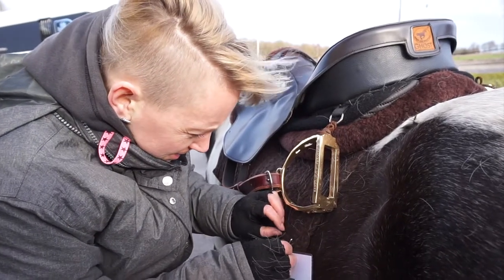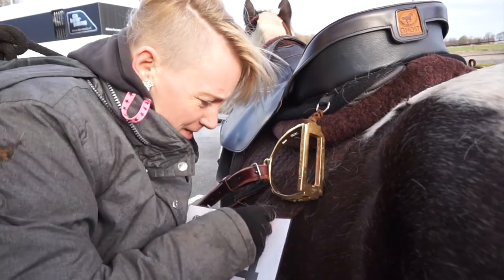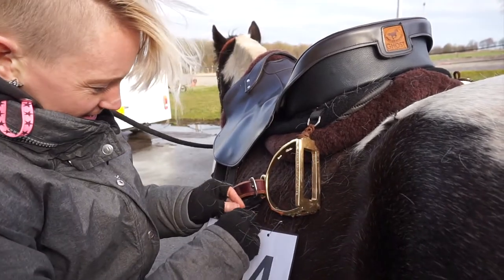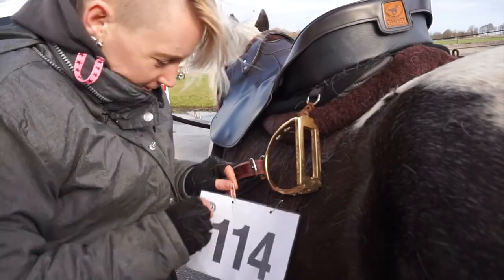Always a challenge getting these attached to these pads. Lucky 114.